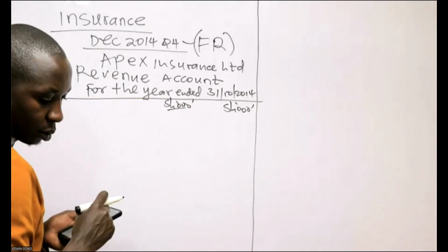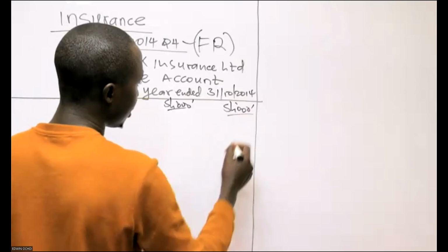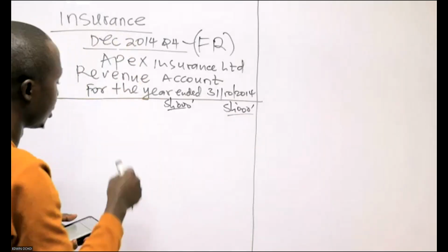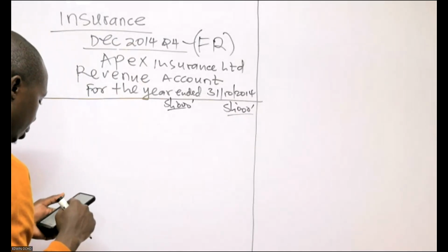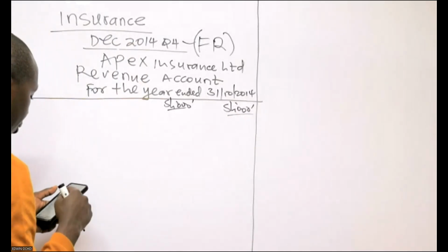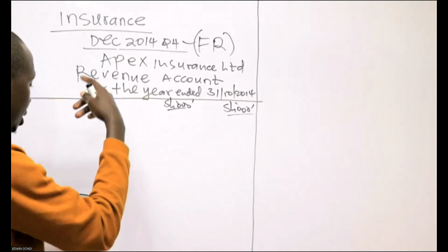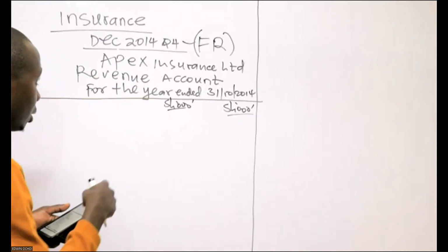No, Rogers, it's not for 2070. That document has many questions, so it's upon you to open that document and go to this sitting. Rogers, have you opened that document? That document has many questions. It's only that it starts in 2017. So open that document, go to this year.